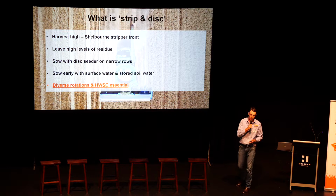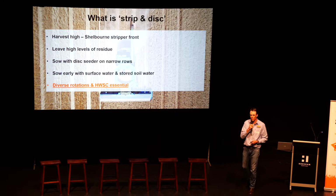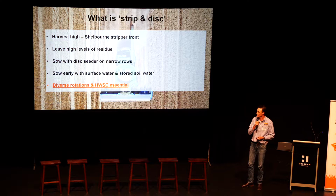And a key thing, and that's why it's written in red, as it's been a really strong theme today, is diverse rotations and harvest weed seed control. Without those things, we've all done a bit of disc seeding in the past, and it's tended to fall over because of resistant weeds. Well, we've developed a bit of a package that we think is pretty robust.